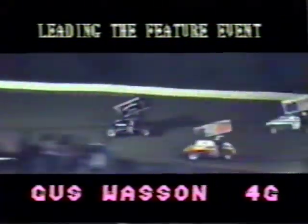And now it's action highlights from August the 23rd at Limaland Speedway. Leading the feature vet Gus Wasson gets around into the lead. In 2nd spot, it's the 03 car of Tim Kearns. And Wasson loses a tire leading the race. You can see that tire in that box there. It flew off.